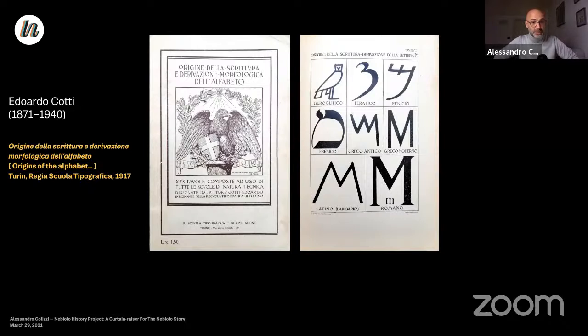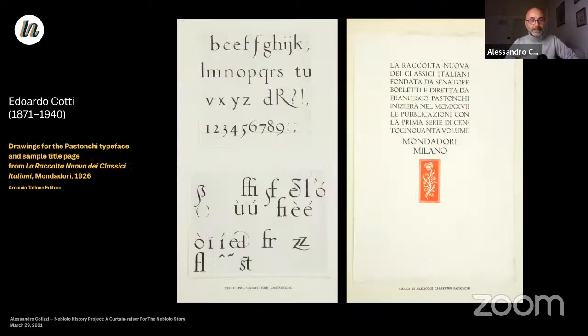Cotti also taught at the Regia Scuola, headed by Gianolio. And in 1917, the school published Cotti's book on the origin of the alphabet, Origine della scrittura e derivazione morfologica dell'alfabeto, which also points to his remarkable lettering and drawing skills. Not surprisingly, in 1926, Cotti designed the typeface known as Pastonchi, cut by the Monotype Corporation in 1928 for the publisher Mondadori.